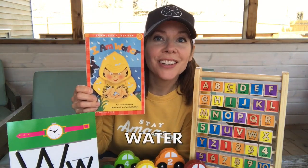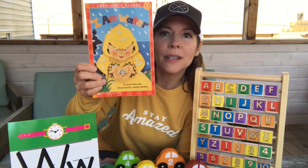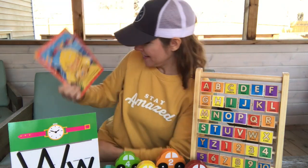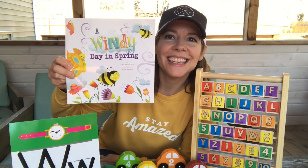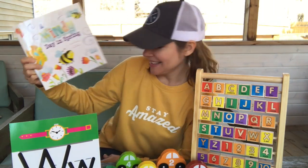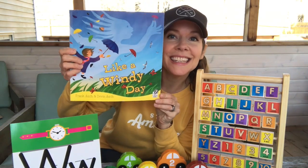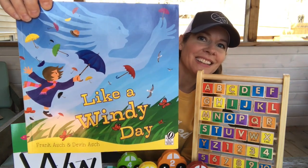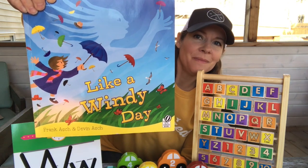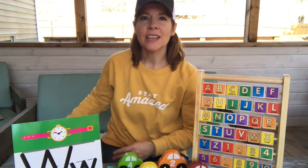I am water. That person has a raincoat on and is holding water. Here's another weather book, A Windy Day in Spring. And one more about wind. Like a Windy Day. Look at those umbrellas. Whoa, it looks like they really had to hold on to them. Because it looks like the wind was very strong. Can you make a wind sound?